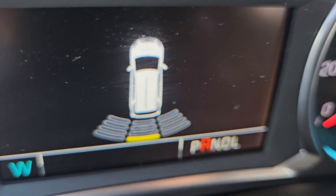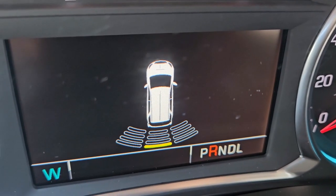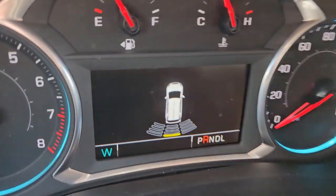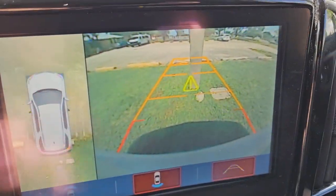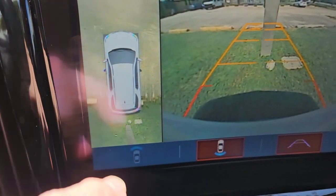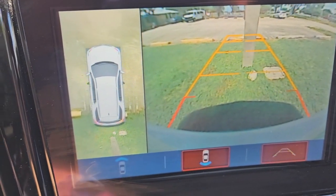So if we keep going back a little bit more, it'll probably beep a little more there. Right there, we just hit the stopper. So yeah, the closer you get, the more little lines will fill up there, let you know what you're gonna hit. And then of course you have the flashing thing there, and it shows you the camera. Also really cool, this one shows the vehicle from top, so that's super nice.